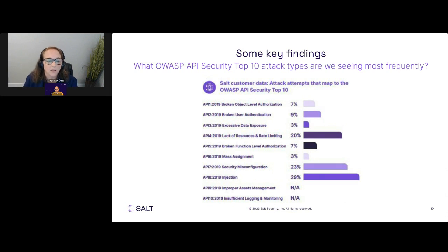Another aspect: we took a look at our own customer data and dug deeper into what types of attempts are being made. You'll see that there's a lot of injection and a lot of lack of resources and rate limiting. This is, again, the 2019 list. There's a significant amount of broken object level authorization, or BOLA, and broken user authentication. You'll see a little bit more when Yaniv starts his part of the presentation about why these are uber critical. But we're seeing just a lot of activity, and this is the breakdown of what it looks like.